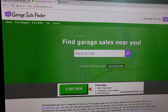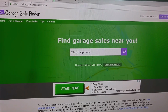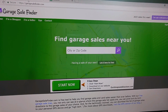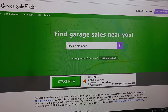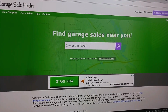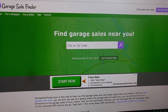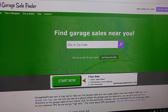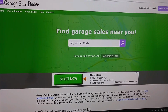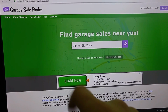Now, as far as advertising your yard sale, there are a couple websites that I want to point out to you. Of course, there are plenty of Facebook groups that you can post it in, which would really advertise. If you want to, you could also advertise in your local newspaper. We've never done that, and we didn't do it this time only because it can tend to get a little expensive, and we're only having it for one day.